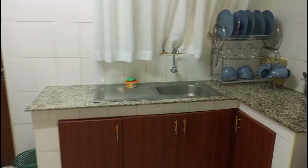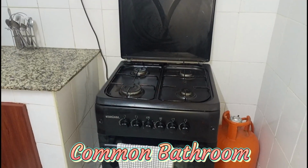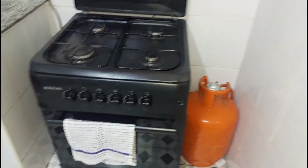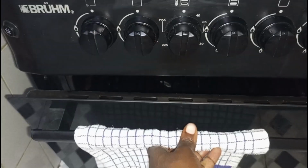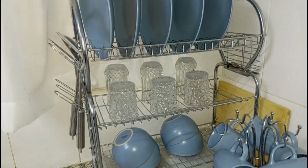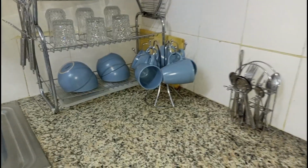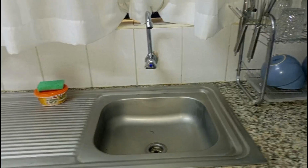Kitchen. So the first thing when you enter, we have a cooker, and then it has gas, and then the oven is very functional. Okay, and you are provided with a plate. Then you can see the bowls, the cups, and then we have the spoons and the forks there, and then the sink. Water is in plenty.